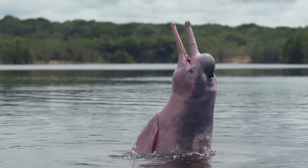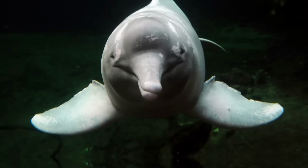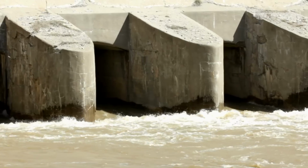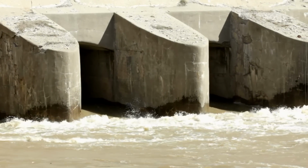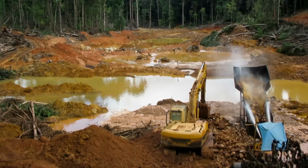Unfortunately, just like many other river creatures, the Amazon river dolphin is also threatened with extinction. They are currently listed as endangered, as they face many human-related threats. One of them is of course overfishing, but the building of dams also fragments and threatens certain populations, and small-scale mining operations lead to mercury poisonings.